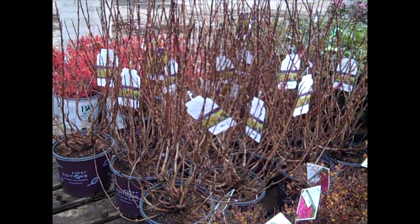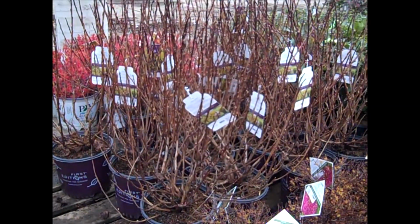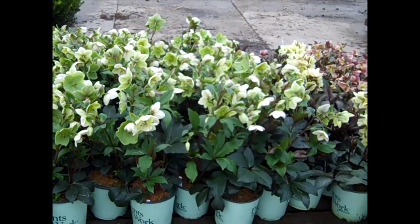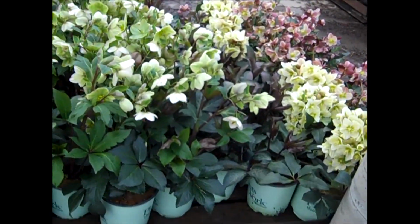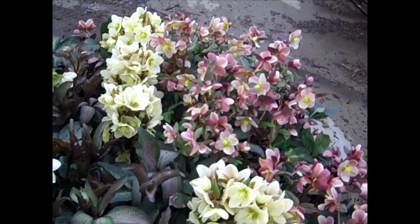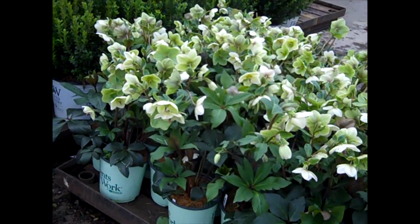We have Physocarpus. Those are 3 gallons. This is Amber Jubilee. Hey, if you've got hellebores, you know, still coming strong. This is a real performer here. Good selection. You can see here a lot of color, and these really don't mind the cold at all. They're coming on real strong.